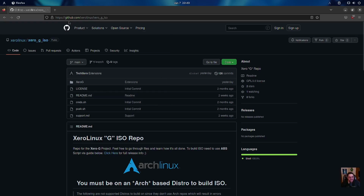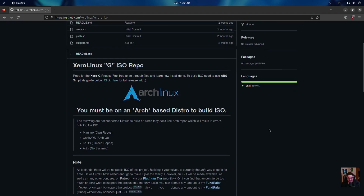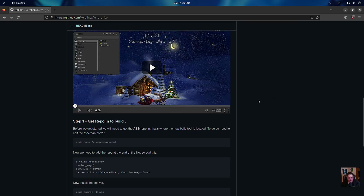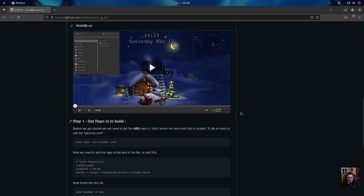Here it is. It is in their GitHub repo for XeroG ISO, Xero_G_ISO. It's for Xero Linux. And if you notice the Xero Linux G ISO repo, okay, it's right here. You must be using an Arch-based distribution in order to build the ISO, which are, like Manjaro, CachyOS, Chaos, Artix, etc., etc. However, they also have a video here to explain to you how to do it, but they also have the 3 steps that you need down below.